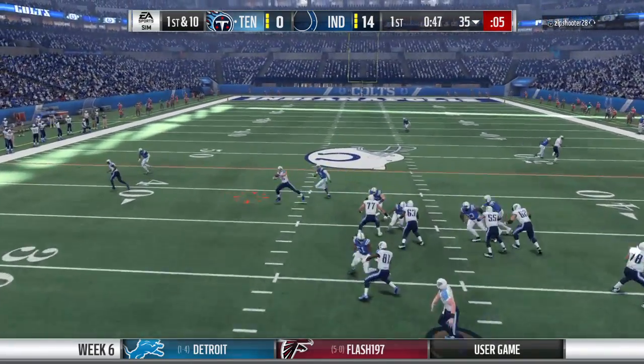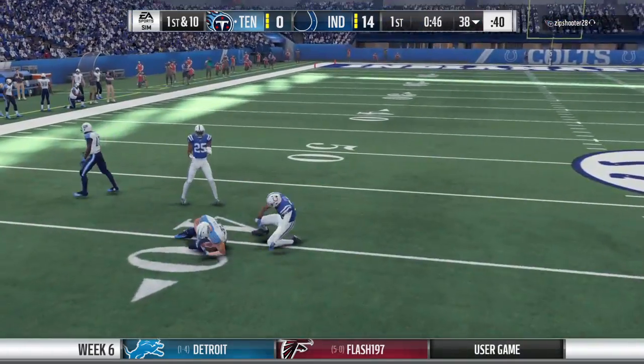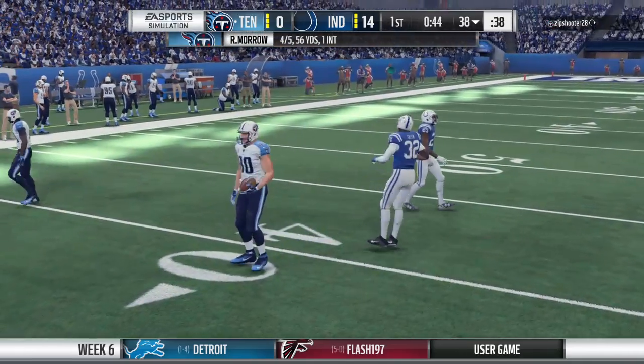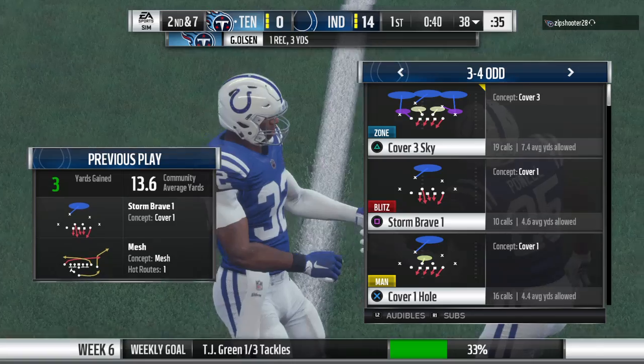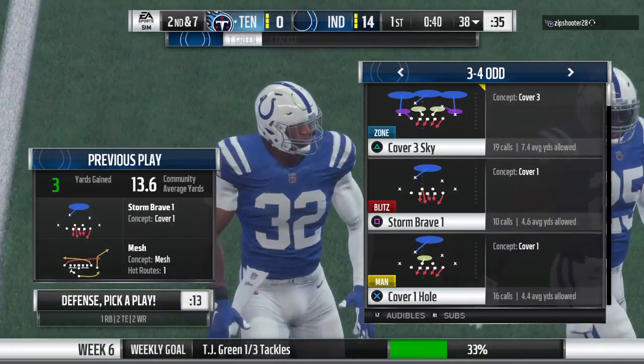Throwing on first down. Morrow. He finds his man, the tight end Olsen. And he'll be brought down shy of the 40 at the 38-yard line. The completion good for 3, and it's second down.